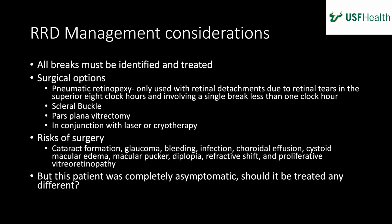So with this patient, say this patient was symptomatic and you're seeing a demarcation line and the subretinal fluid has extended. What factors would you consider in this patient in planning your surgery?